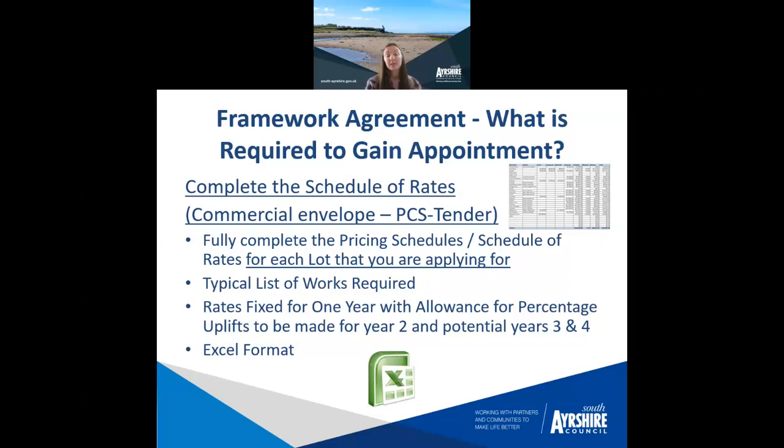The pricing schedules are in Excel format. They should be simple, and there are highlighted fields as to where you need to enter the information, and everything else should automatically calculate. If there are any issues with any of those pricing schedules, however, please make us aware through the Public Contracts Scotland tender question and answer forum.